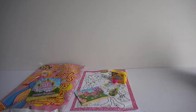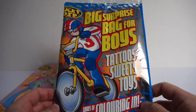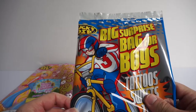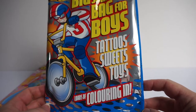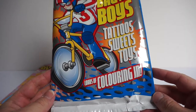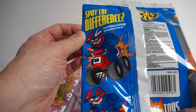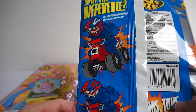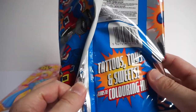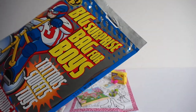So, I wonder if the boys' bag will be different. Lucky bag. Big surprise bag for boys. Tattoos, sweets, toys, loads of colouring in. And again, it's a spot the difference game on the back. There are 10 differences between these two pictures. Can you spot them all? Let's take a look.